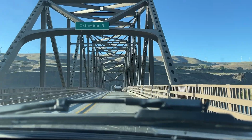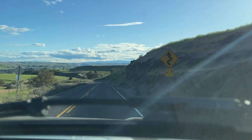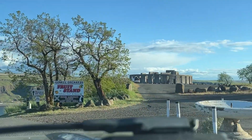We're crossing the mighty Columbia River into Washington, the Evergreen State. I'm taking you to Stonehenge. This is Sam Hill country. In 1908, Samuel Hill bought 7,000 acres on these slopes.